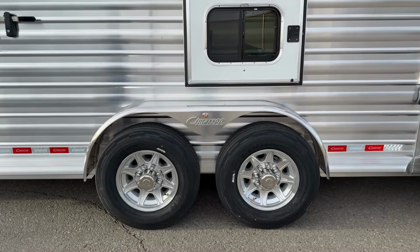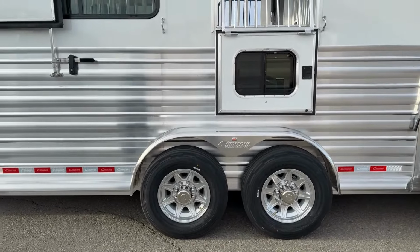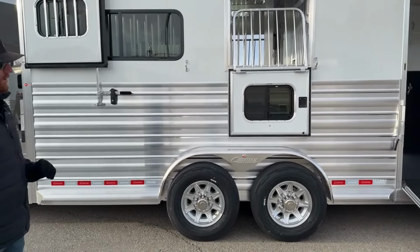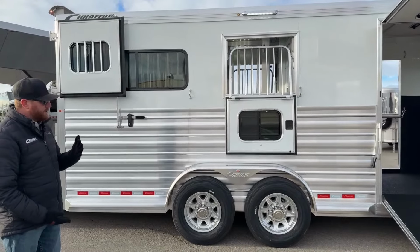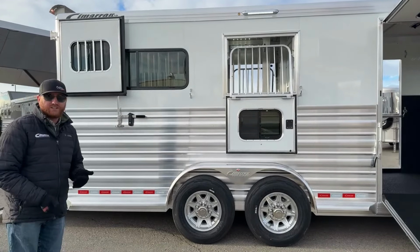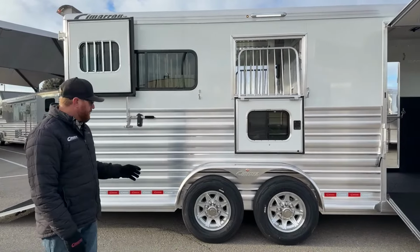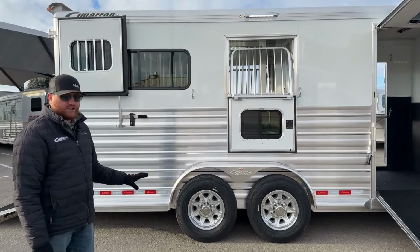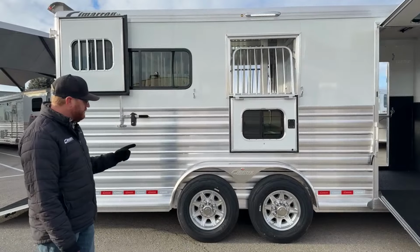We've kind of transitioned to these 17.5s. And then again, it was just more of an aesthetics look to the trailer because it's 7'10" tall. So a really tall trailer, and then air ride, so it picks it up. The 16-inch wheels just looked off. They didn't look like they fit the trailer. So we started putting some 17.5s on these guys. Much better look to it. Besides that, you're gonna get a much heavier duty tire as well.